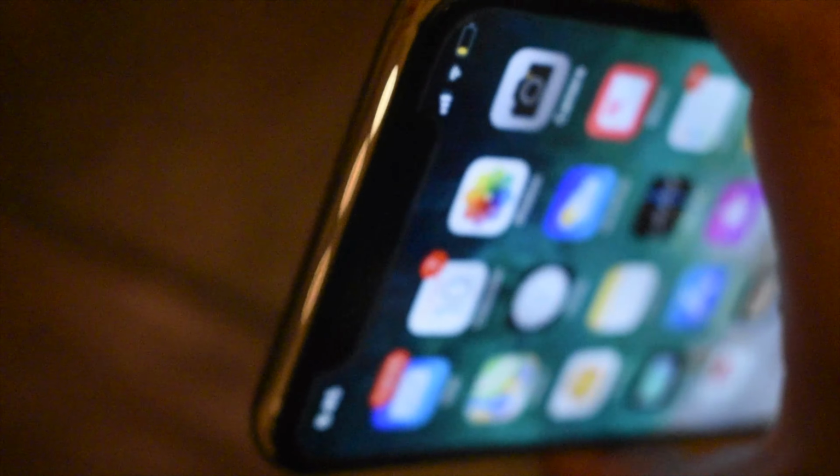So this year, Apple added wireless charging to their iPhone, and that's really cool because it's a Qi wireless charging standard, not some proprietary Apple charging standard, which means that at some restaurants, you can charge your iPhone 10 and 8 and 8 Plus there.